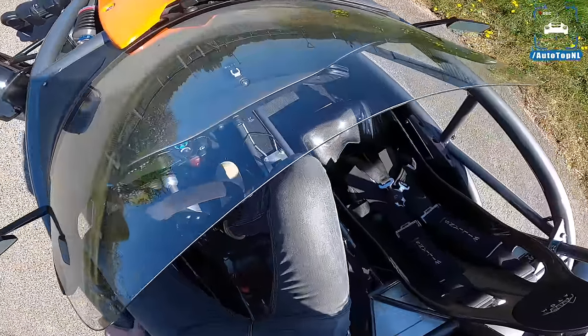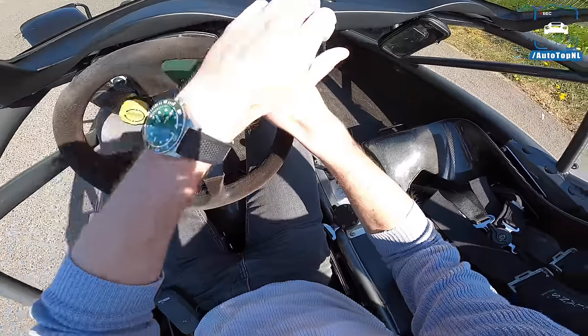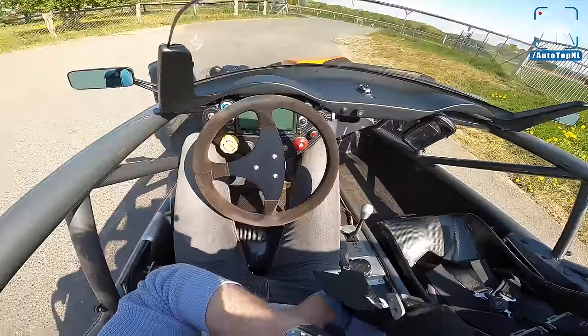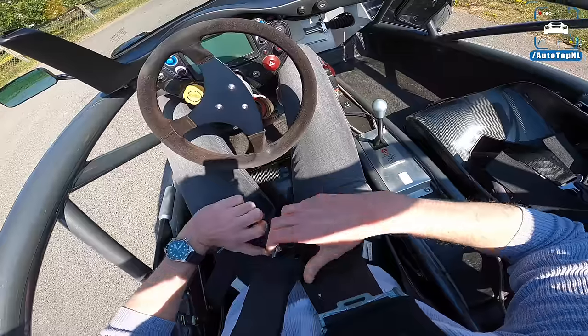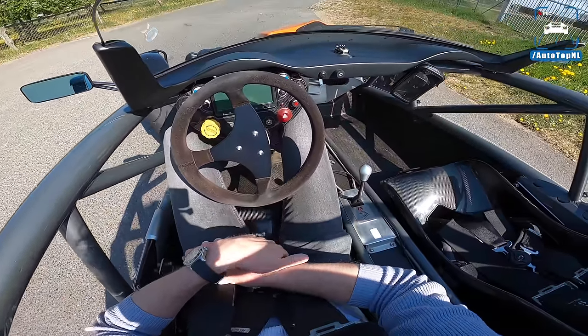So you have to get yourself right down there like that and get the seat belts like that. That's it for the seat belts. Going to get that nice and tight.